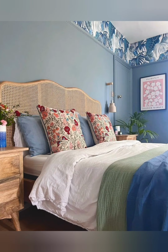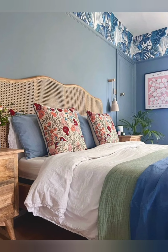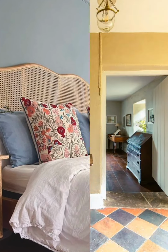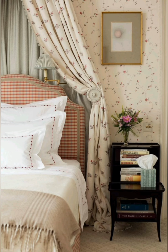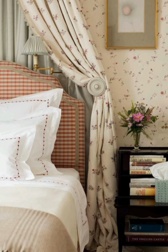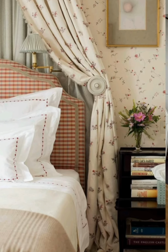Cottage style interior decor is a warm, cozy and inviting decorating style inspired by countryside living and simple cottage homes. It blends comfort with charm, often creating a space that feels lived in, nostalgic, and connected to nature. Cottage-style interior decor feels like stepping into a cozy countryside retreat, layered with softness, charm, and timeless simplicity.